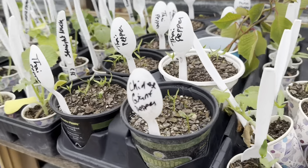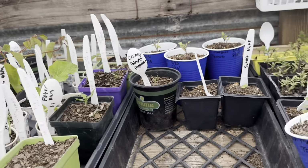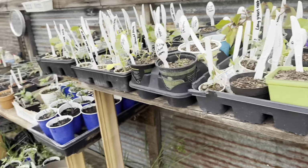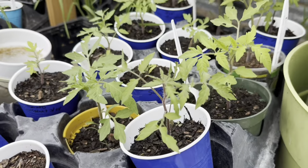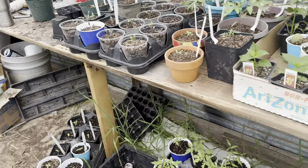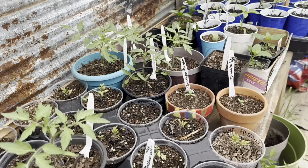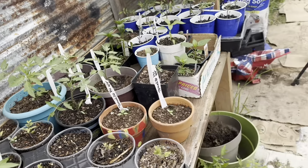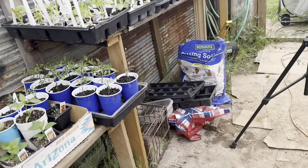But these, like the Thai peppers, need to be separated now that they're big enough. So I've just got a lot. I have a lot of great tomato plants that need to be planted in the garden, but I also have a lot that needs to be up-potted, so that I can take to market as starts as well. So I'm going to go ahead and get started on this.